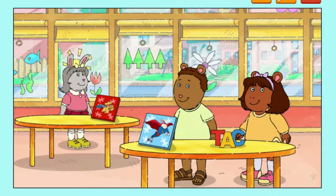Let's find a buddy for Rosa. Remember, Rosa likes doing puzzles. Shake likes doing puzzles. And Dolly likes practicing her ABCs. Tap on the friend who likes to play with the same thing as Rosa.